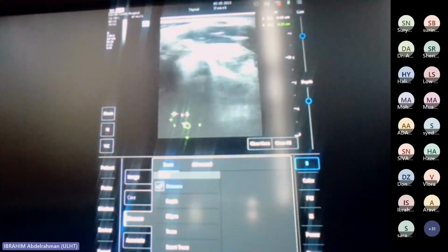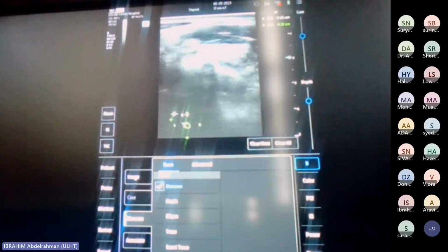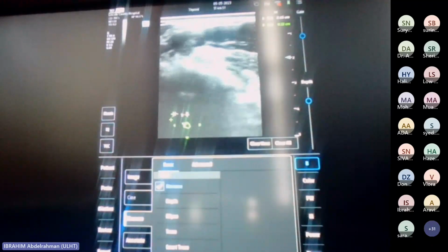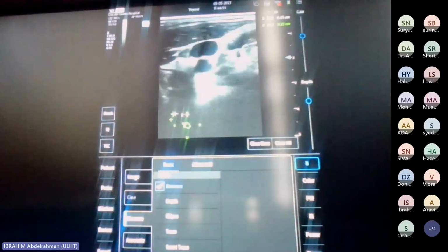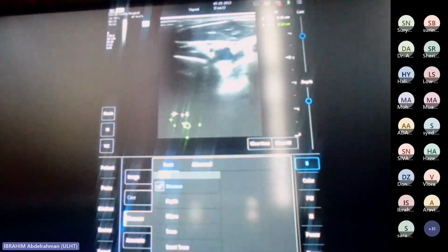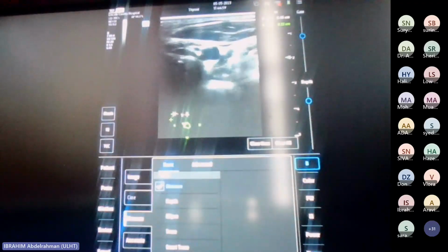You don't always see it. In a textbook, it will tell you that you will see a bright fatty hilum. You won't always see that in a normal lymph node, especially if it's been chronic for a long time, like this one, 25 years. So this is just a normal sized lymph node, just easy to feel because it hasn't got the muscle coverage. Just go back to the carotid sheath there.